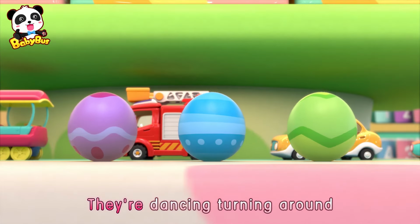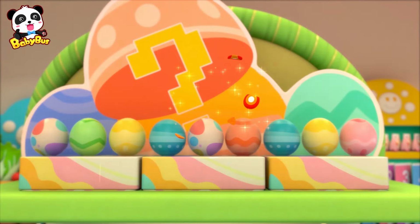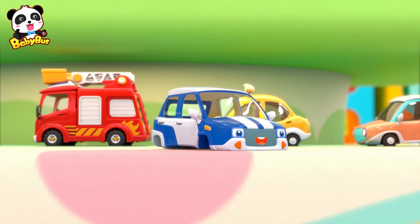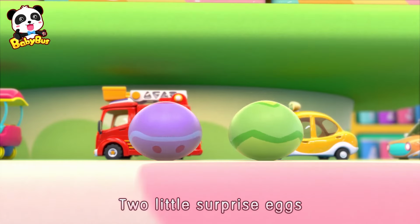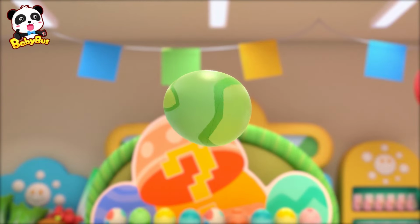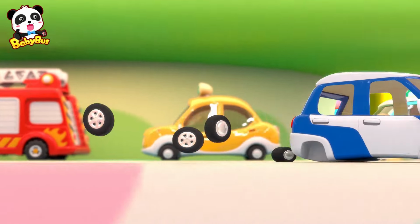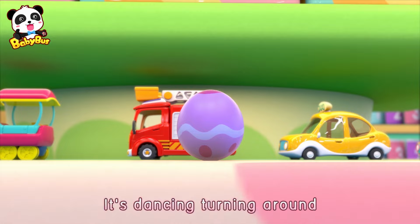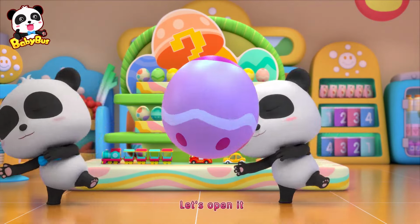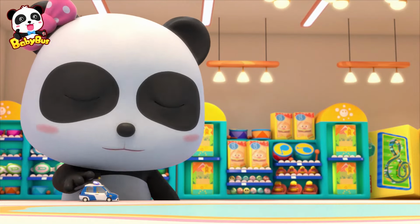Three little surprise eggs, they're dancing, turning around. The blue egg. Let's open it. Little car lights in there. Let's open it. A flashy light in there. Wow! Oh, it's a police car!